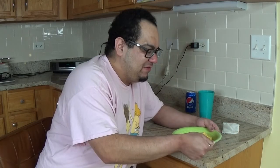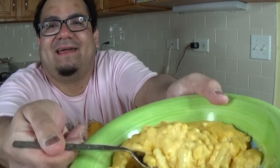I think that the word we're looking for is richer. It tastes a lot richer. And as you can see, it's a lot thicker. It looks a lot heavier. I could taste all the cheeses.